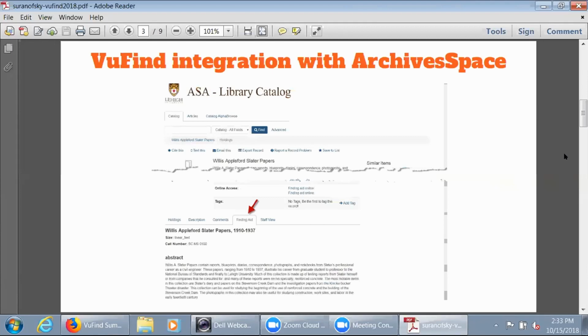So basically in VuFind, I added an extra tab, Finding Aid, to these particular records. The way it works is the EAD records are transformed into MARC records so they can be indexed by VuFind. And VuFind looks for a value, and if it sees it there when the details page is displayed, then it adds a tab. And when the tab is clicked on, the VuFind code calls the ArchivesSpace API and grabs everything and displays it.